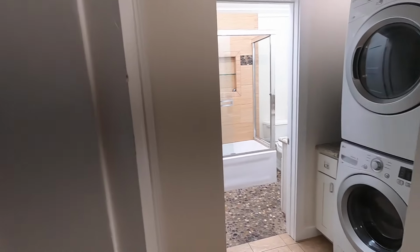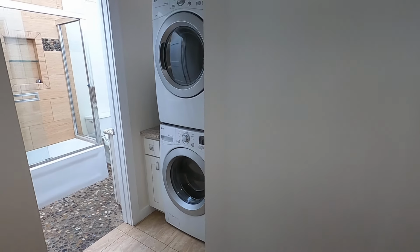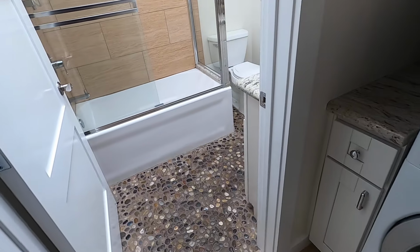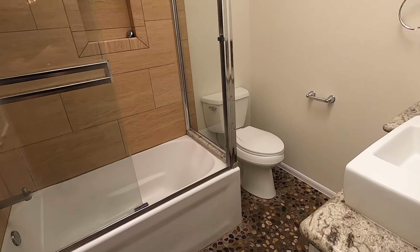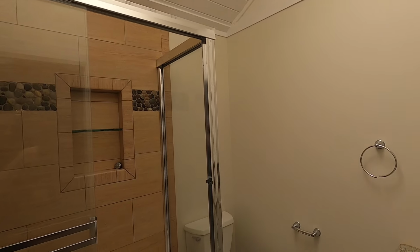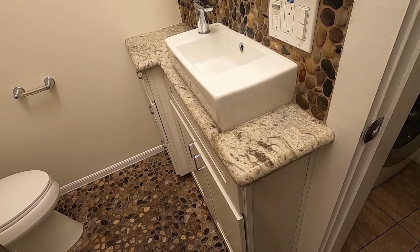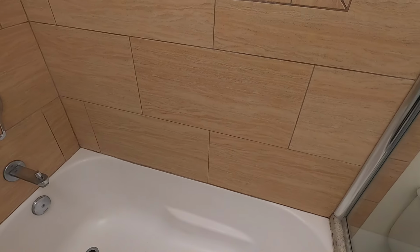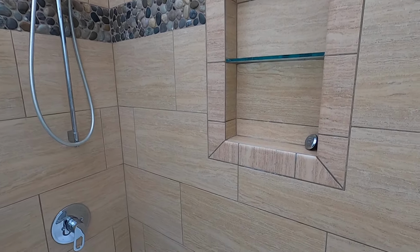Behind me, we are back out into the hall. There's where the first bedroom was. Here's a washer and dryer in the unit. That leads straight into the first of the bathrooms. Nice and bright in here. There are actually skylights right above. There's the toilet. Great sink vanity area with that granite countertop. And then here's the shower bath combo. Really nice.